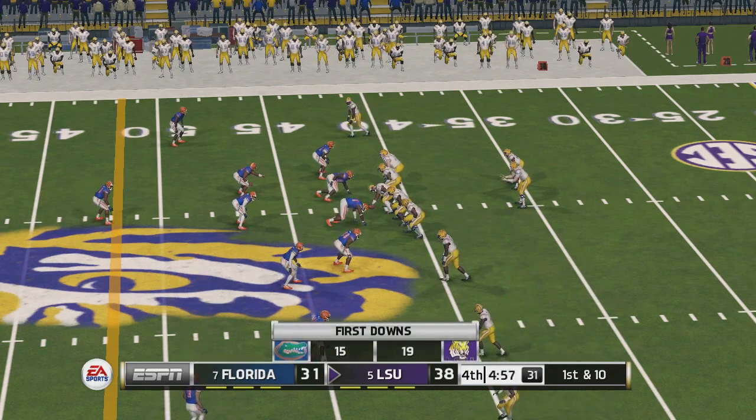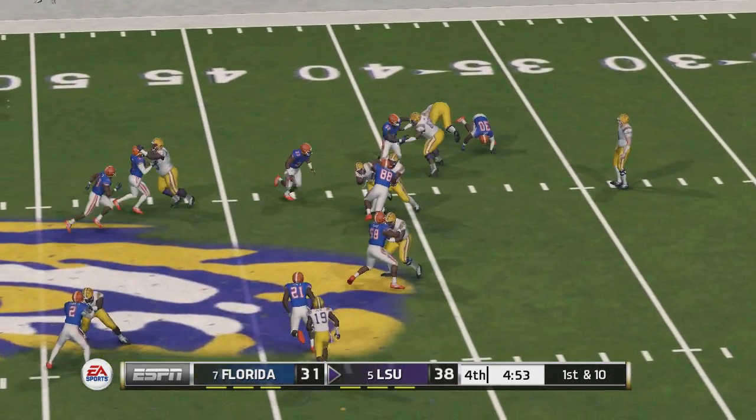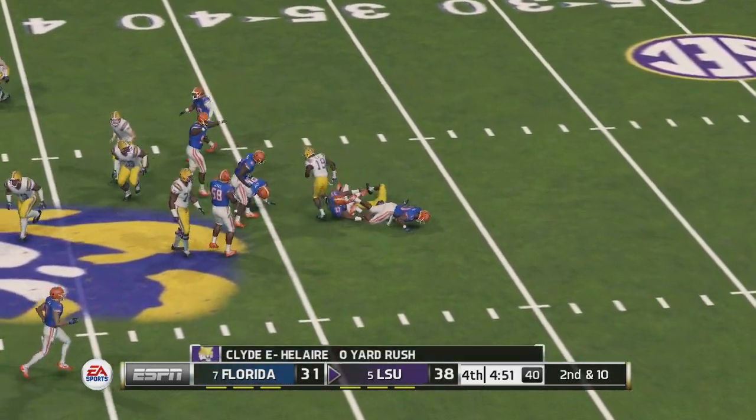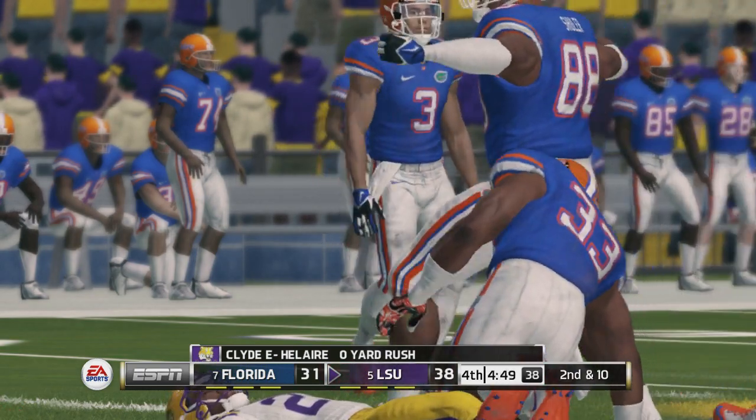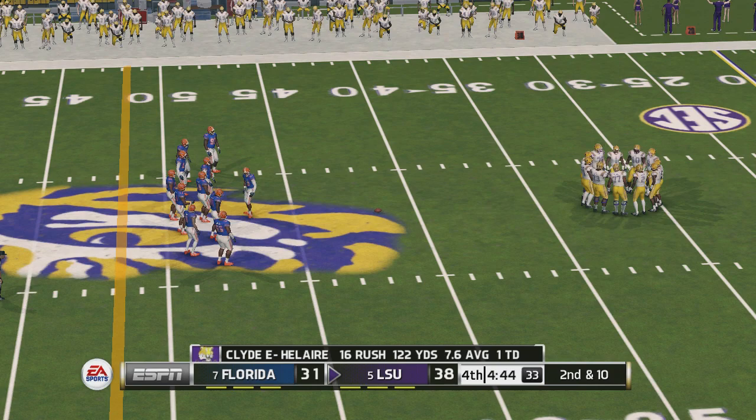First down, 10 yards to go. Ball on the 41-yard line. They give to the tailback. He makes it to the 42-yard line. That's good for a gain of 1 yard. That makes it second and 10.